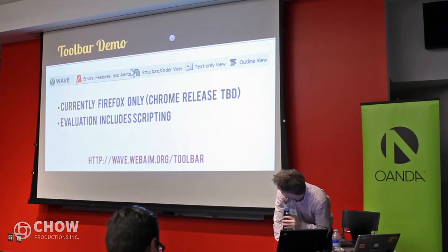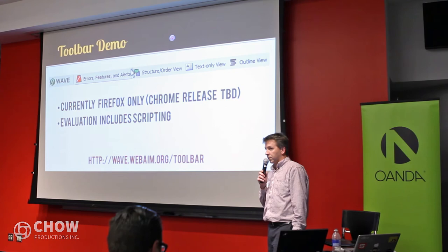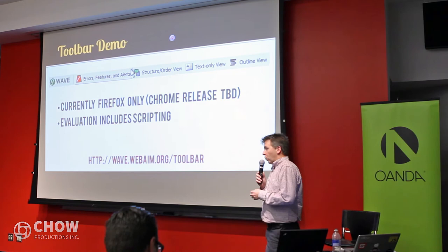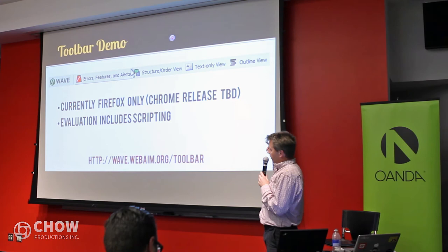So, the toolbar, you may have web content that's not ready for prime time, you want to test it locally, that's where the toolbar comes in. It's Firefox only at the moment. They're working on a Chrome version as well. The big difference between the web version and the toolbar is the web version will not evaluate your scripting. So it's a big distinction. Both will parse the DOM, but this waits for your JavaScript to finish firing, and then it'll evaluate.